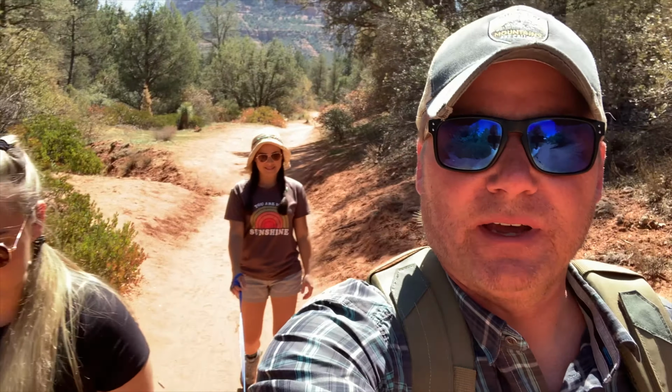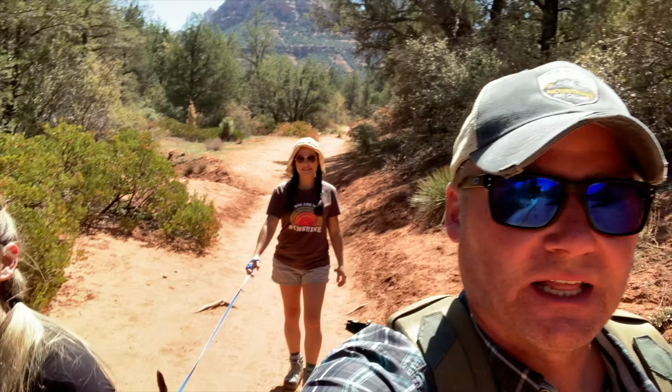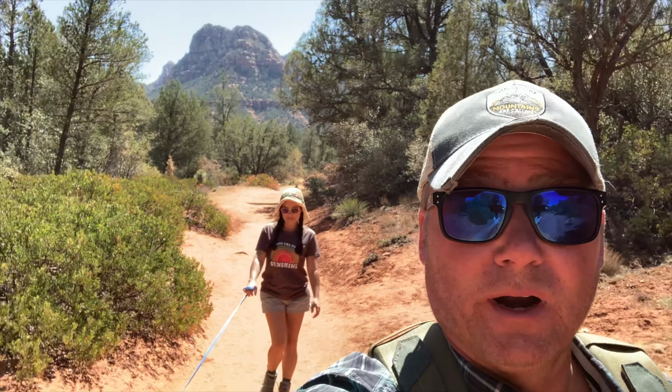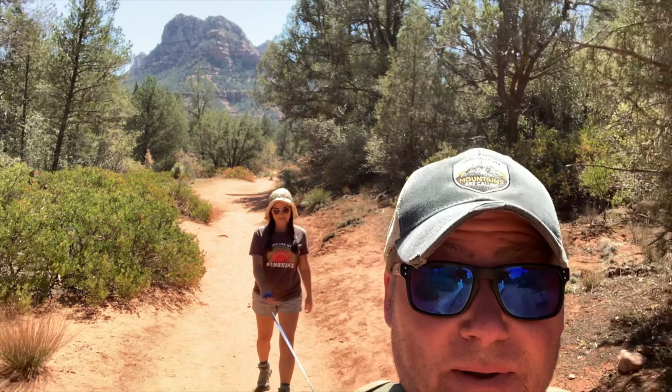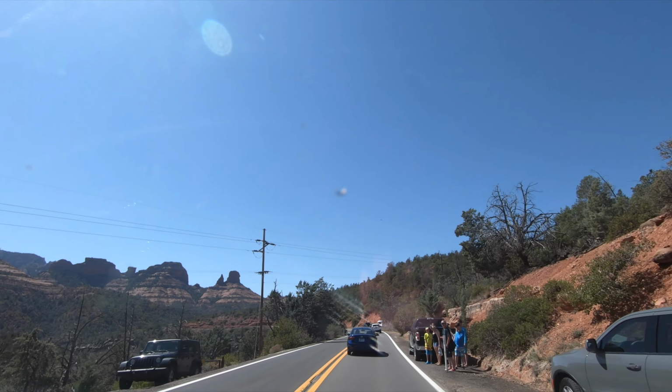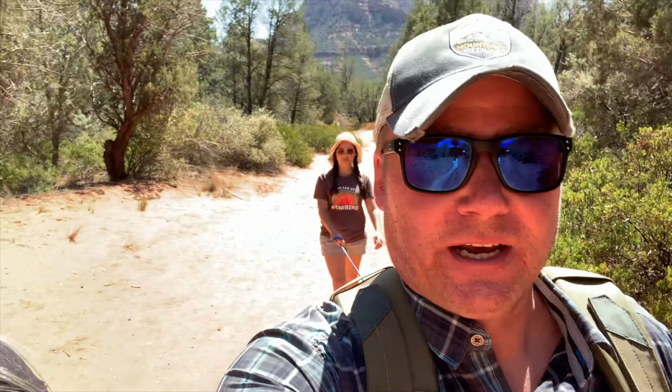I don't know how many times we've been to Sedona, but this is the busiest we've ever seen it. I don't know if it's because it's Easter weekend or COVID going on or whatever, but it is crazy. It looks like a festival is going on with all the cars parked here. So it's pretty busy. Let that be a warning. I even saw the traffic on the side of the roads. If you have a fifth wheel or an RV trying to get in here, it's a little sketchy. You might want to park and walk it in or take a vehicle or something like that.